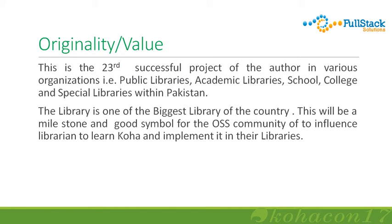This is my 23rd project which I have implemented in Pakistan. We have implemented Koha in public libraries, academic libraries, and college libraries. This 23rd project was successfully implemented in the Agriculture University Library, Pakistan. The library is one of the biggest libraries of the country. This will be a milestone and a good symbol for the OSS community to influence librarians to learn Koha and implement it in their libraries.